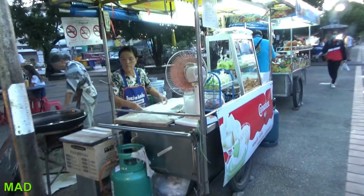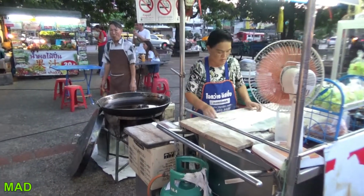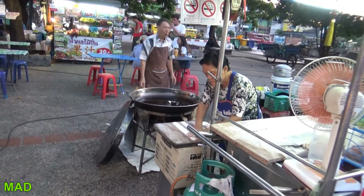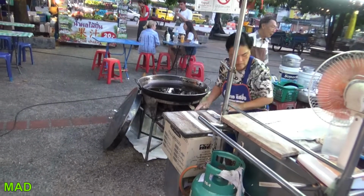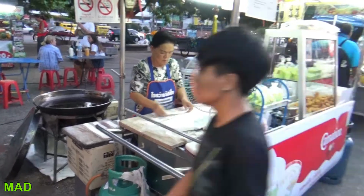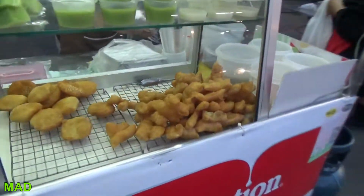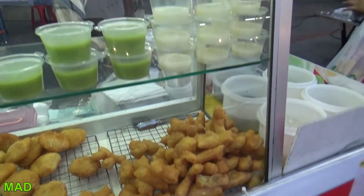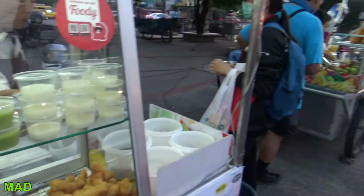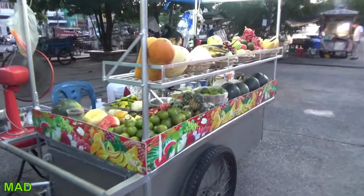This one is making donuts. Lots of donuts by the look of it. Look at the size of the wok. You could deep fry a buffalo in there. A piece at a time, of course. Beautiful, huh? When you do it every day, you make it look easy. And here's what they look like when they're done. And you get dipping sauce to go with them. This is pandan leaf. I'm not sure what the other one is. I think I might go for a smoothie here soon.